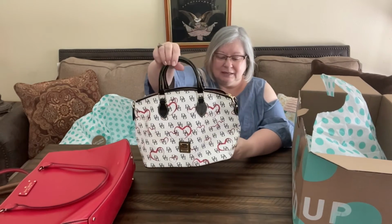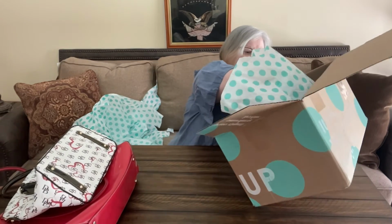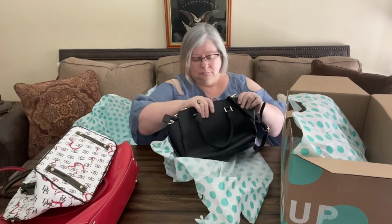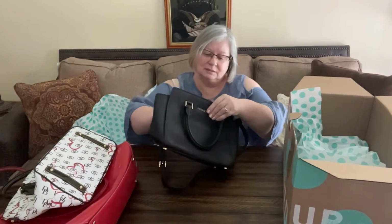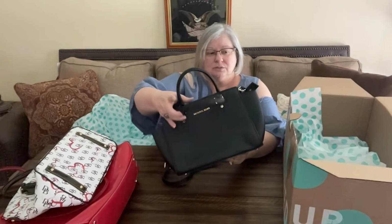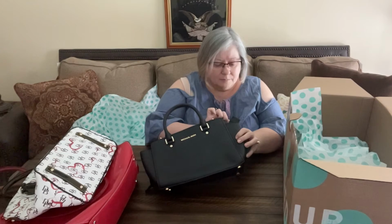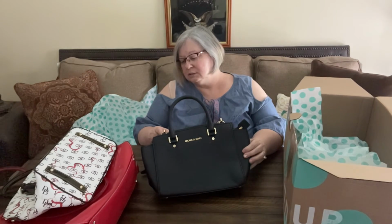Beautiful. I'm becoming a big Dooney and Bourke fan. I love these bags. And our last bag is Michael Kors. Michael by Michael Kors. Black with the handles, crossbody, gold hardware. The hardware looks good. All says Michael Kors.